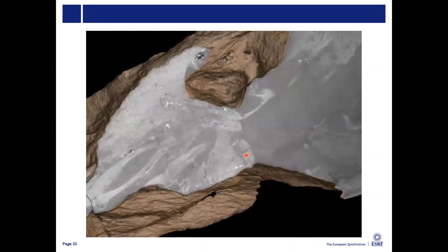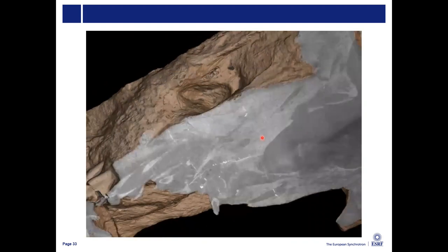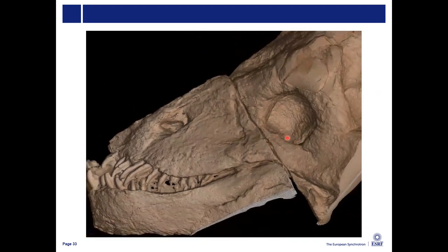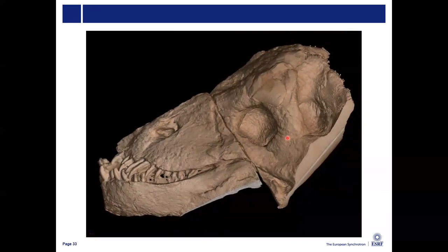And of course the two parts are slightly different in parameters because the two scans were done over a 10-year difference in time.